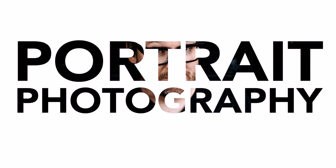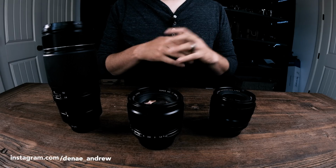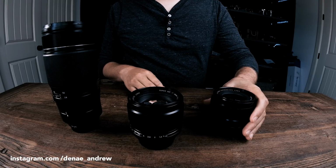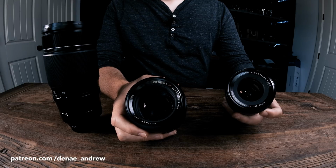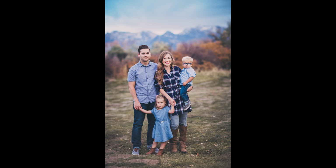Okay, so now we get into my money makers. These are the lenses that help me pay for all the other lenses. For our professional photography work, interestingly, I use two lenses that I don't normally use in any other situation, and that's the 56mm 1.2 and the 23mm 1.4. These two lenses provide the classic portrait photography focal lengths.